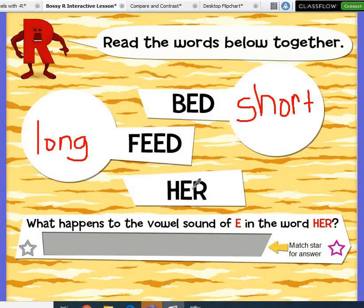It makes a brand new sound because it has an R beside it. This sometimes is called a bossy R because it changes the vowels. When you put a vowel with an R, the R is kind of bossy and makes it say something different. So what is this word? Yeah, everybody knows that word, her. Listen to what the E sounds like. Oh, so when you put an E and an R together, you get the sound. So yeah, that's what we know here. When you put E and R together, you're going to get that sound. You knew that, didn't you?